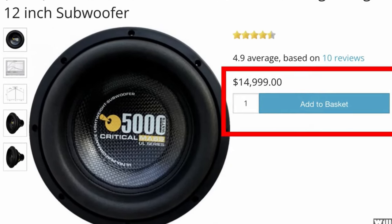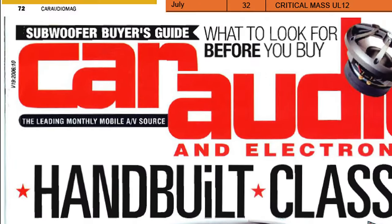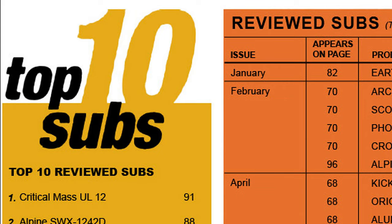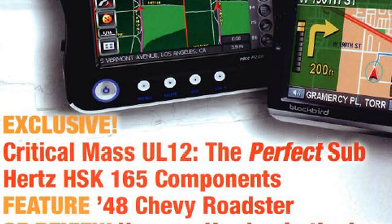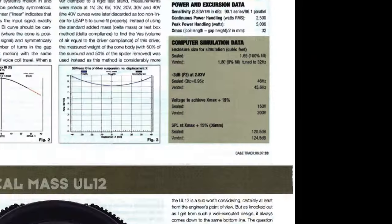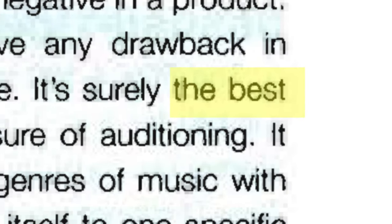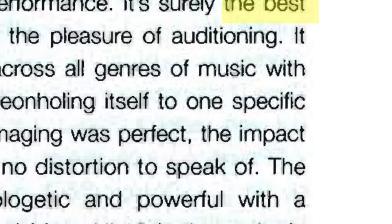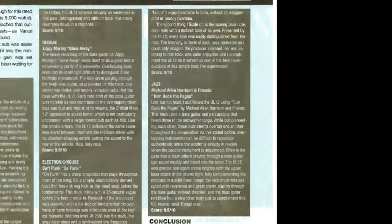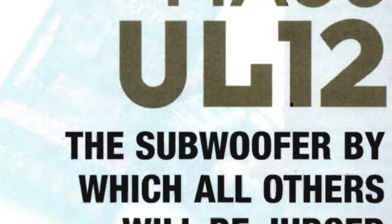$14,999.00. This is, according to Quart ORION Electronics, the perfect subwoofer. And it says the perfect sub. The best. But gladly sell a few things to pay the $2,000 price tag. Subwoofer by which all others will be judged.